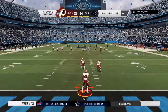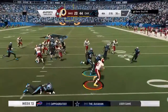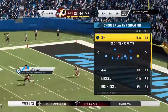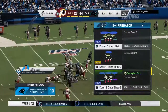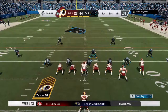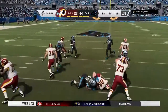And now the kick is away. This will be taken in at the 1, and he's up past the 20 to the 22-yard line. The offense now at the line, ready for their next drive. And following the pick 6, they have decent field position. We'll see how they attack this drive.